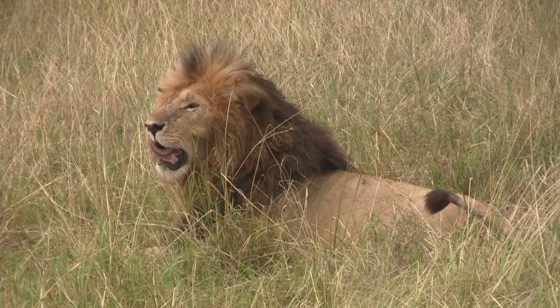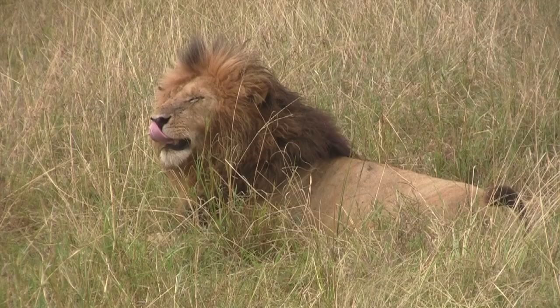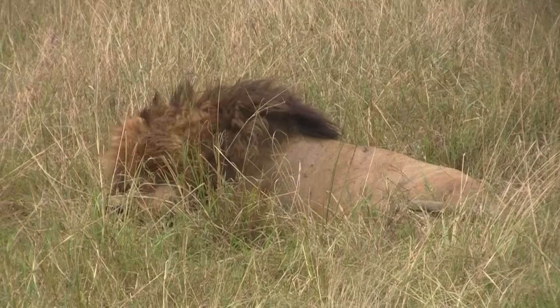He's an old one. Yeah. If you have a look at his nose, tell me what color his nose is. Black. See any pink on it? No. After about the age of about six, it turned black. So you can tell the younger ones.